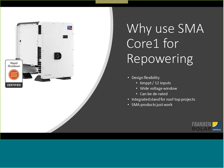And the last reason is SMA products just work. If you've used SMA in the past, you'll know that the products are rock solid. My dad actually has an SMA system on his farm, on 2 trackers, and they were installed in 2012, and we haven't had to do anything on those 2 inverters. So rock solid product.